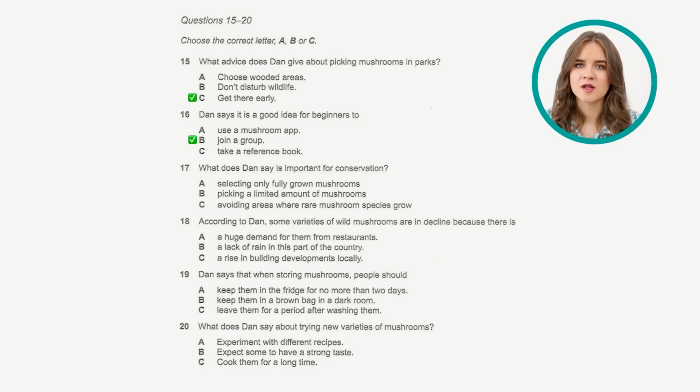For example, for this question, the speaker first said that using a mushroom app might be a good idea, but then he started talking about its disadvantages. So, don't be tempted to choose the first option you hear.